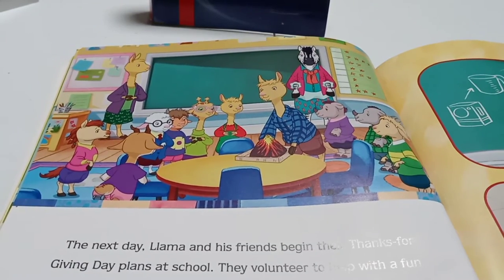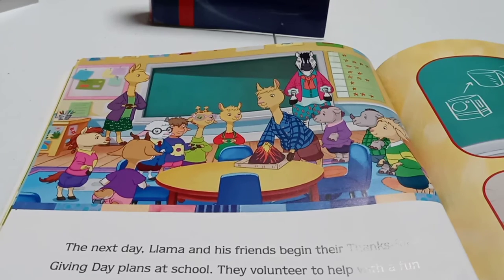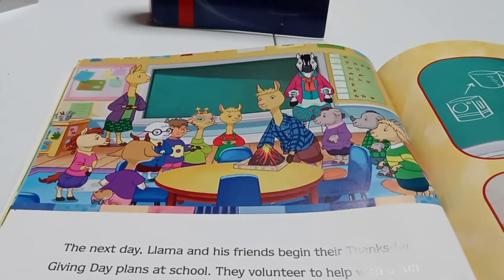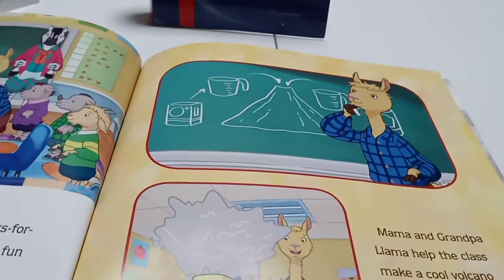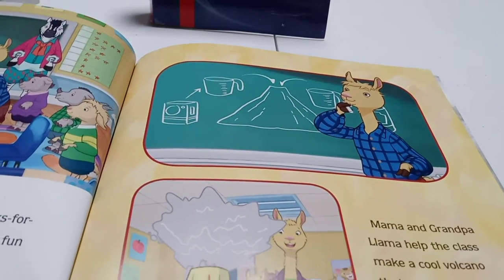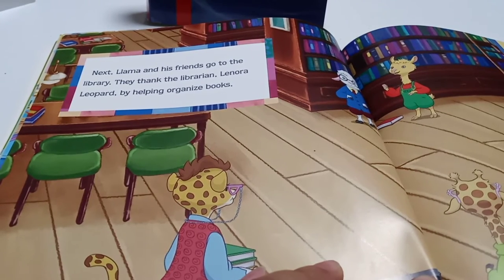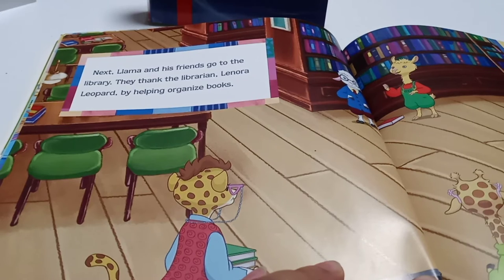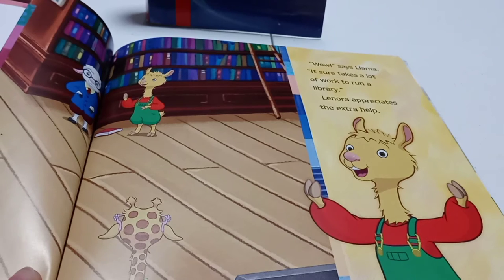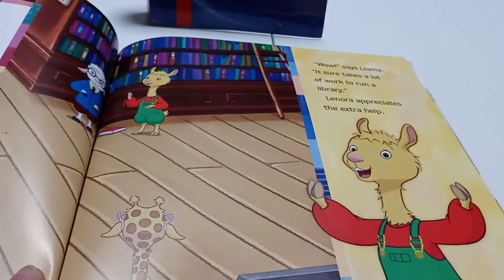The next day, Llama and his friends begin their Thanks for Giving Day plans at school. They volunteer to help with a science project to thank their teacher, Zelda Zebra. Mama and Grandma Llama help the class make a cool volcano that actually erupts. Next, Llama and his friends go to the library. They thank the librarian, Leonora Leopard, by helping organize books. Wow, says Llama, it sure takes a lot of work to run a library. Leonora appreciates the extra help.